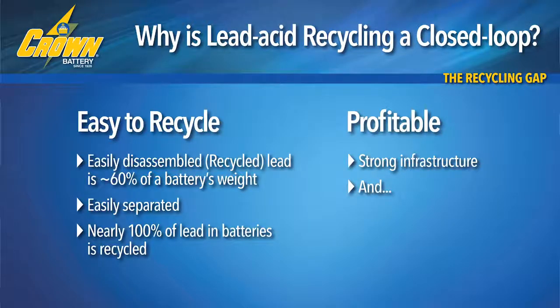The reason that lead acid has become such a recyclable item is because it's affordable, and there's a market for it. With the vast amount of lead acid products sold in the marketplace today, both under-the-hood car batteries for internal combustion motors, as well as for energy storage, all of that product is captured, and we're literally talking tens of millions of batteries a year that wind up spent in the North American market.